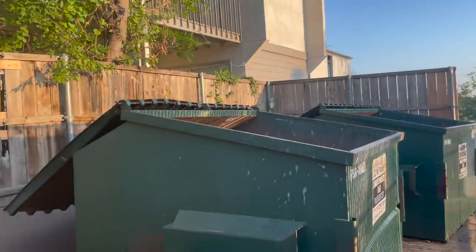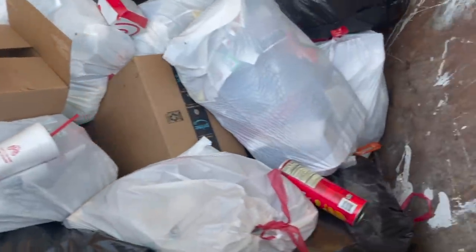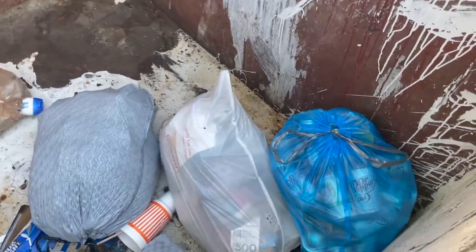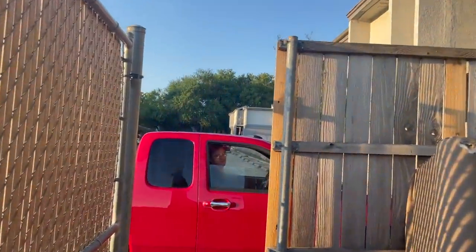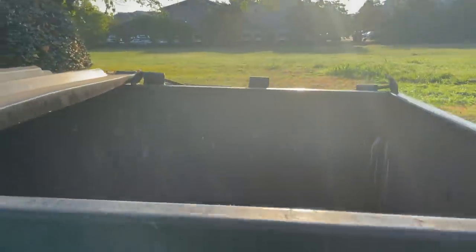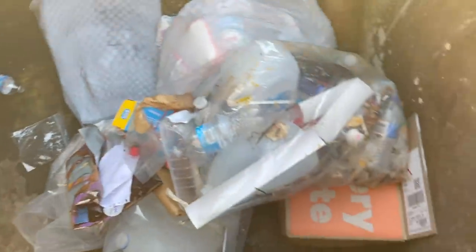This is the other dumpsters at the same complex. Oh, that one's very empty. Lots of cans in a recycle bag, but in the dumpster. Okay, nothing there. We are going to the next spot. Okay, nothing.